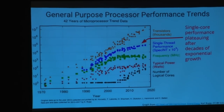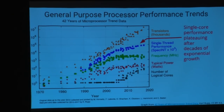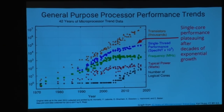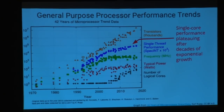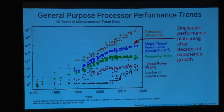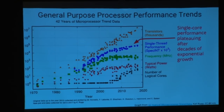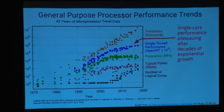So one of the things that's happening today is we're running into the wall: general purpose computer performance is not increasing as fast as it used to. If you look at this graph, that's a logarithmic scale on the y-axis, and you can see a factor of 10,000 increase in computing performance from 1970 till about 2008. And then from 2008 onwards, we've only had about a factor of 8 or 10 performance increase. So really, single-thread CPU performance has plateaued, although the number of transistors is going up.